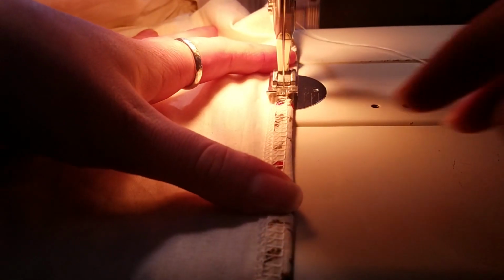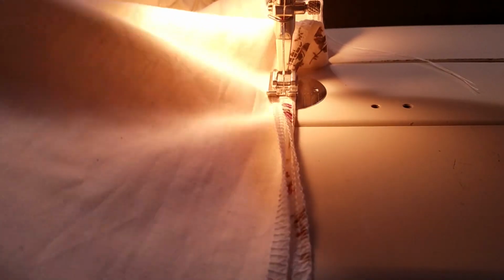Stitch down a hem on one side of the skirt closures, and then I overlapped it 2 inches and top stitched up the skirt until about 6 inches from the waist.